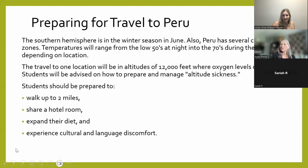Students will also need to know that at high altitudes, the oxygen levels drop, and there's something called altitude sickness. We will be prepared with different medications and natural things that one can take to manage altitude sickness. So we'll prepare students for that, but there will be times at altitude when you have to slow down and move a little slower to manage the lack of oxygen. So we encourage students to be prepared to walk several miles, particularly up in La Roya, where it is high altitude, as we will have to walk some ways to explore the mining community.